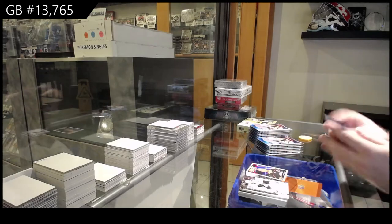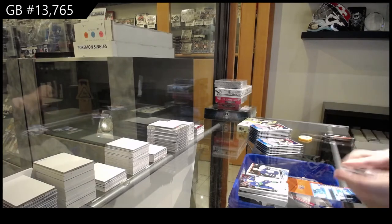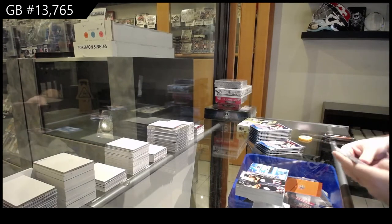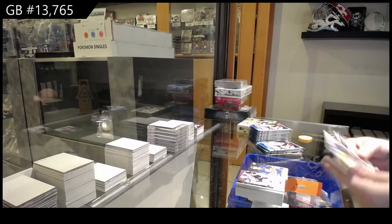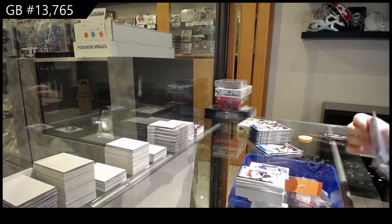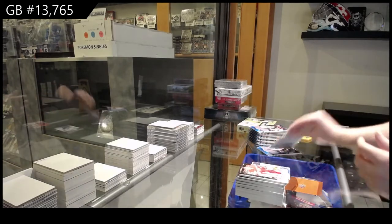Portraits for the Anaheim Ducks of Getzlaf. Did he shoot it first or... Joseph Woll, Young Guns for the Leafs. Young Guns canvas, Nick Robertson. Canvas of Bailey for the Islanders. Nick Robertson, Young Guns for the Leafs. Man, this has been a good Leafs box. Young Guns of Liam Foudy for the Jackets. Karushev for the Hawks, Young Guns.